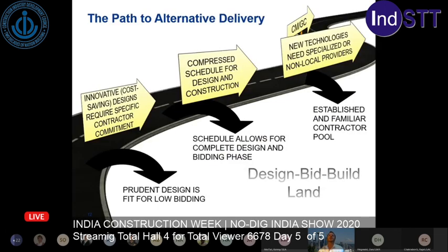So for our case, the path to alternative delivery, I've got this kind of cute roadmap here showing the road goes up to deciding if you want to do alternative delivery or if you take an off-ramp and go into conventional design-bid-build land. So first, if you have a prudent design, prudent from an engineering standpoint, so it's been tried and true, and it's fit for low bidding, almost closer to commodity work, then you're in a design-bid-build situation.